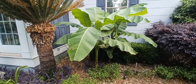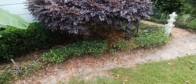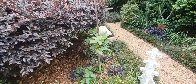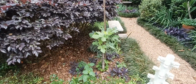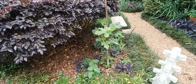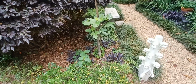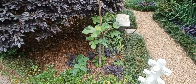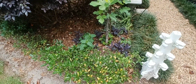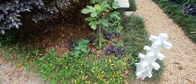Here you can see the bananas are doing extremely well. The gardenias are starting to thicken nicely. And uh-oh, what happened to this tree? Well, I scratched some more bark off of my, what was it? It was a fig, a black fig. And needless to say, I wound up cutting the whole top of it off and cut it down to new growth. At the base here is where I'm going to put my 3 Easter lilies.